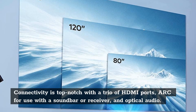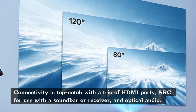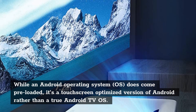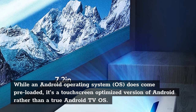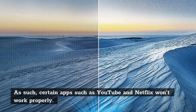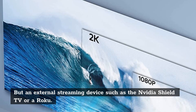Connectivity is top-notch with a trio of HDMI ports, ARC for use with a soundbar or receiver, and optical audio. While an Android operating system, OS, does come preloaded, it's a touchscreen optimized version of Android rather than a true Android TV OS. As such, certain apps such as YouTube and Netflix won't work properly. But you can use an external streaming device such as the NVIDIA Shield TV or a Roku.